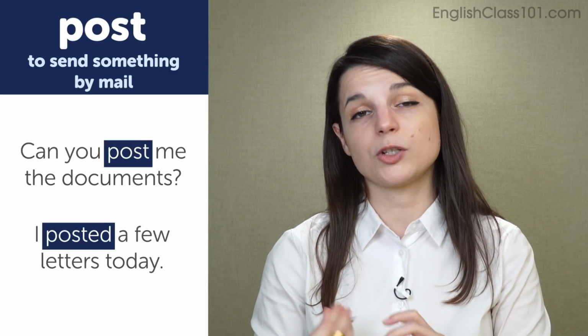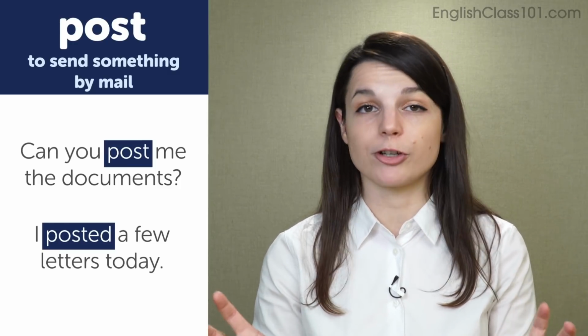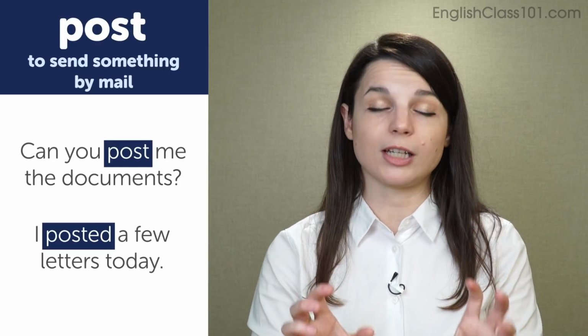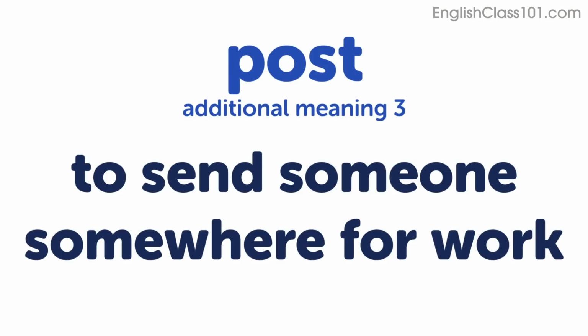So this is kind of more commonly used in British English. Post is more commonly used to mean mail in British English. In American English, we tend to use the verb mail more commonly. So depending on the type of English you are studying or you prefer to use, you might make a decision here with this verb. So post or mail. Post British, mail American.